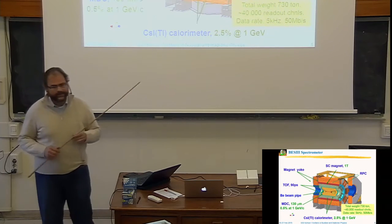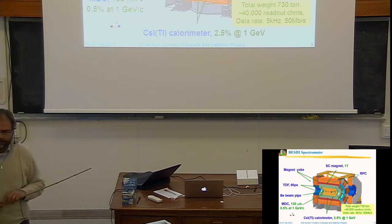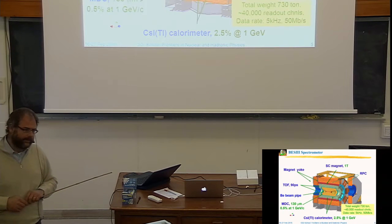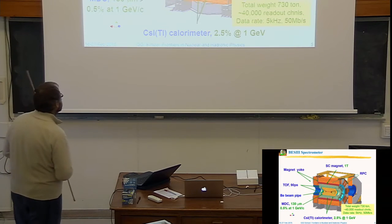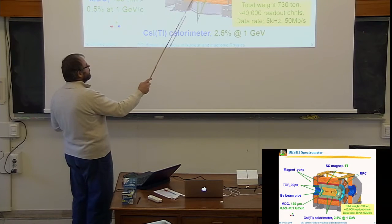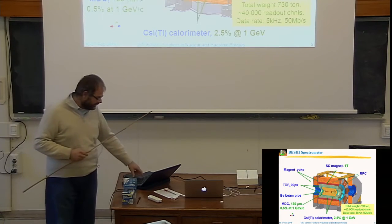You can see here the BESIII spectrometer. It is again an evolution of the BESII spectrometer. We gain more than a factor of 100 in the energy resolution in the calorimeter, and we double the magnetic field. You can recognize the classic onion shell structure of the detectors for particle physics. And let me draw your attention here to the central part, because I will later also describe a project for the upgrade of the inner tracker of the BESIII.